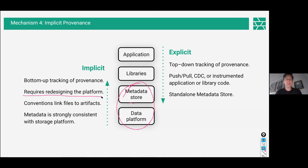Other things we'll talk about: we're able to exploit some information about conventions. So if your model files are stored in a folder called models, or if your features are stored in a directory called features, then it becomes easier to realize what you're talking about when you do operations on those artifacts. The classic way to do provenance is what we call top-down or explicit provenance. You make changes in your application, it can make calls on libraries to say this is what's happened, or you can potentially instrument the libraries so that the users don't have to know that you're saving all this information. But ultimately, you're just pushing data to the metastore.